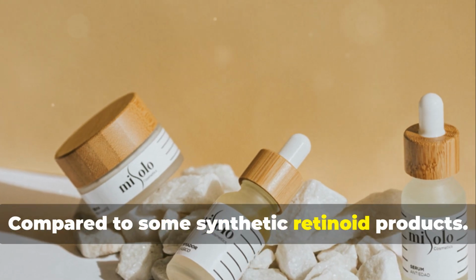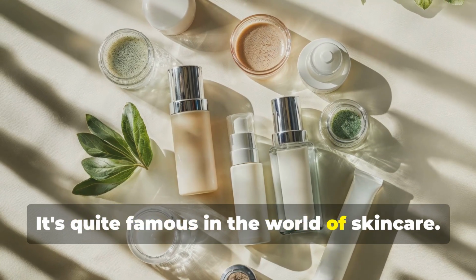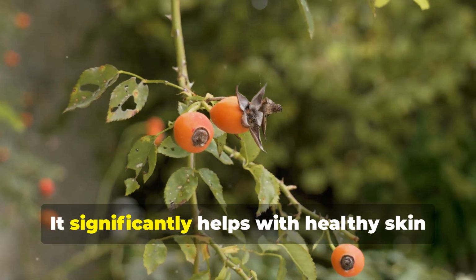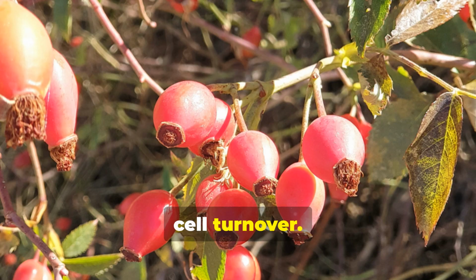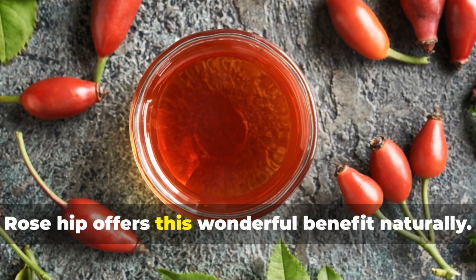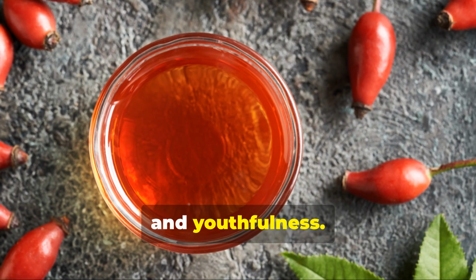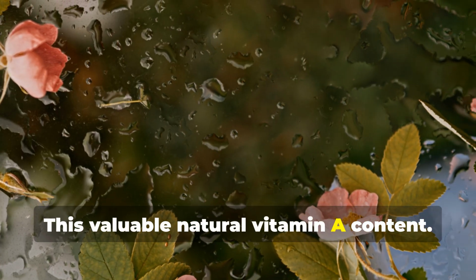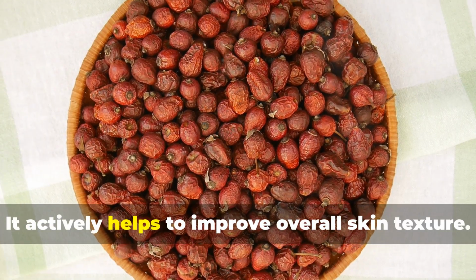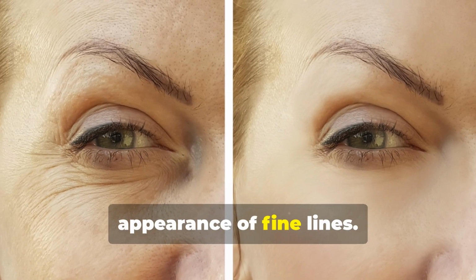Compared to some synthetic retinoid products, you've very likely heard of retinol before. It's quite famous in the world of skincare, primarily for its remarkable anti-aging effects. It significantly helps with healthy skin cell turnover, promoting fresh, vibrant, new skin cells to emerge. Rose hip offers this wonderful benefit naturally, supporting your skin's innate vitality and youthfulness. This valuable natural vitamin A content is a primary reason why rose hip oil is so prized. It actively helps to improve overall skin texture and can visibly reduce the unwelcome appearance of fine lines.